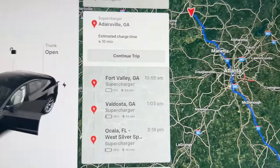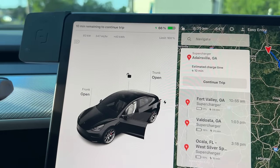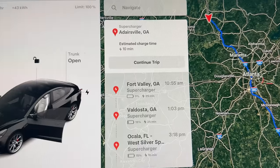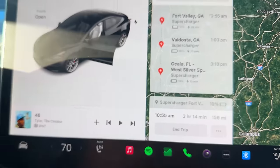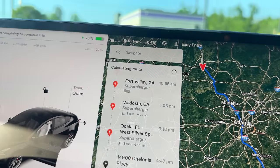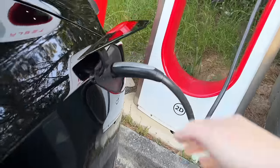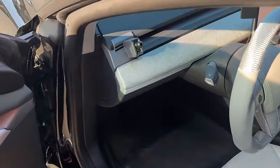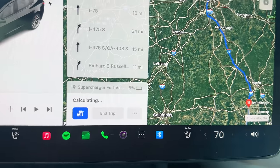Yeah, I'm going to say it's probably going to take another 10 minutes to actually get an arrival SOC of 10%. And 10%. All right, more unplugging. Continue trip. And away we go. I think we got another 150 miles at 74%. 75%, we're gonna arrive there with, oh, it dropped down to 8%. Are you ready?